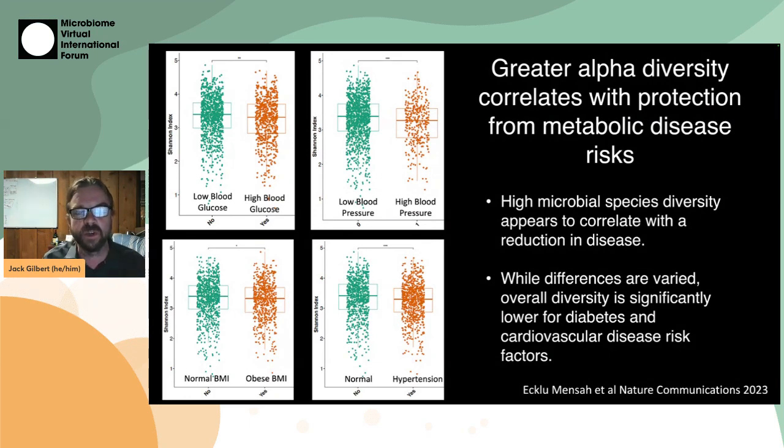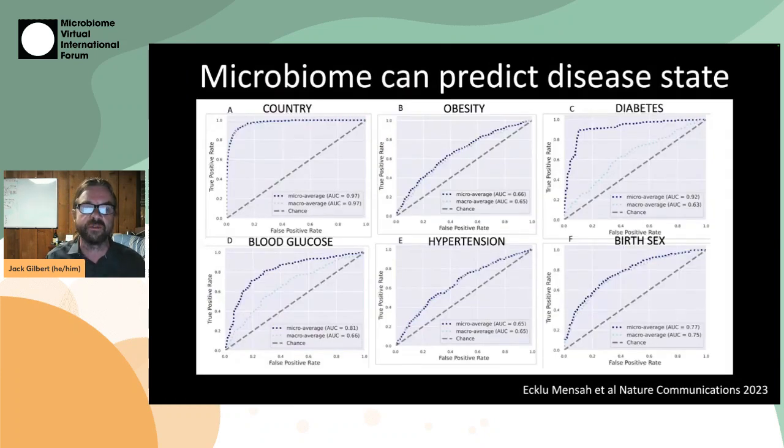What's interesting, though, is if we look at the particular types of species of organisms that are associated with that, irrespective of country, and again, you can predict country extremely well, AUC of 0.97, in the ability to predict which country a person comes from. We aren't able to really accurately predict obesity, AUC is about 0.65, 0.66, or hypertension, but we can predict blood glucose levels very well. We can predict diabetes very well, and obviously birth sex is pretty good. So 0.92 for diabetes is a very, very successful average.